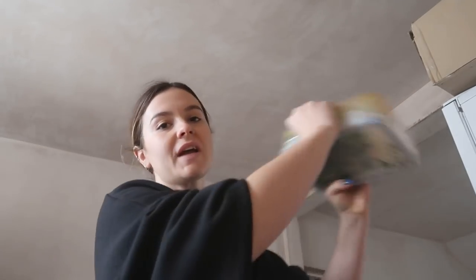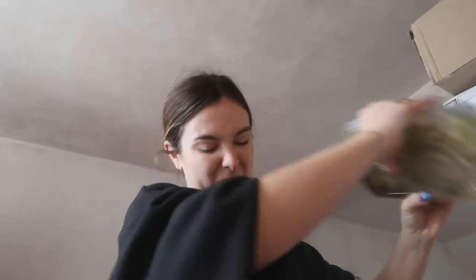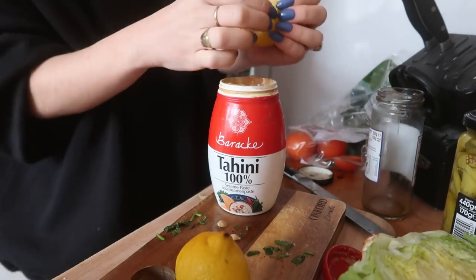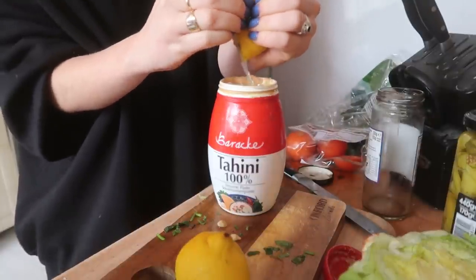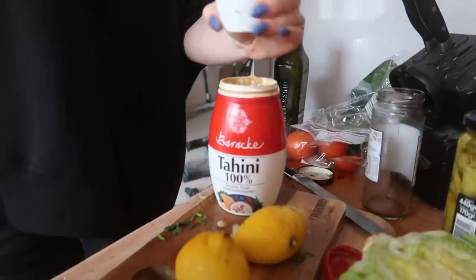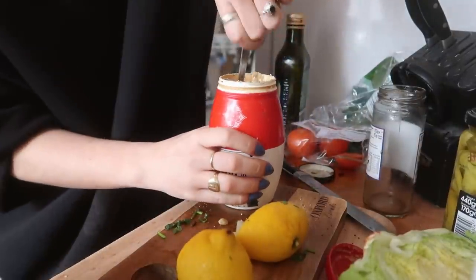And then you just stick the lid on and shake the whole thing up, and stare at your beautifully plastered ceiling while you do. And then in an almost empty tahini jar, I'm going to add the rest of the lemon, some olive oil, some pepper, and a little bit of mustard. And I'll just stir that all up.